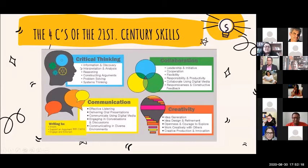Among the critical thinking soft skills that students should develop to succeed in a world that we don't know yet is information and discovery. It's like how to handle information and how to find new information. Also, how to interpret and how to analyze this information to determine if it is reliable or not. To use their critical thinking skills, their reasoning, the high abstract skills cognitively to be able to process this information and build their own arguments. In other words, develop their own criteria and judgment.